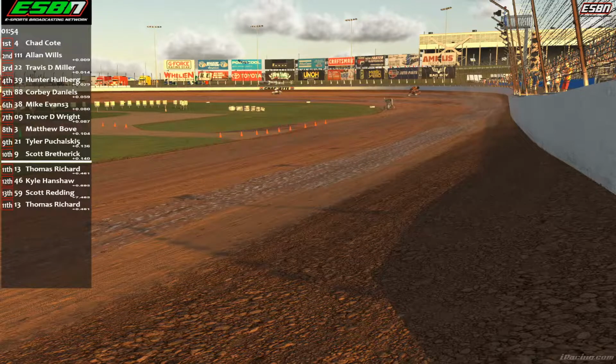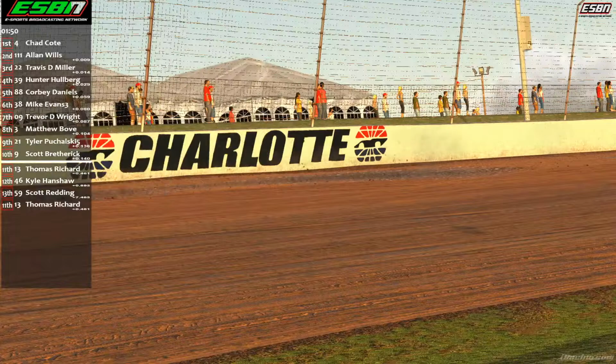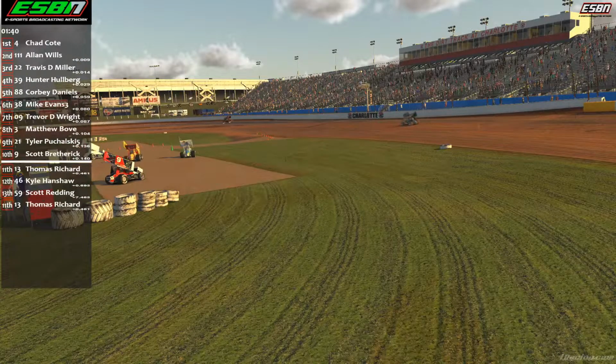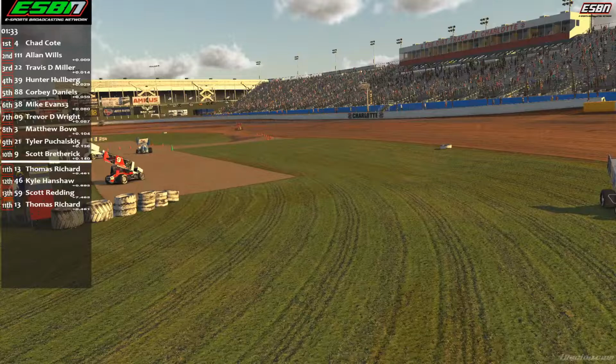I do expect to see a lot of green flag racing here tonight, though. We only got, like I said, 13 drivers, and this track being a little bit longer, things can get a little bit more spaced out, or tends to sometimes. I expect some green flag runs. Wouldn't you agree? This track is wide and fast, and it's very easy to get some long green flag stretches in here.